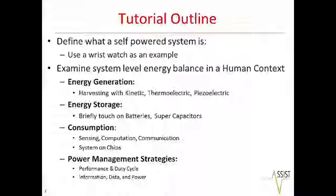I'll try to define what a self-powered system is. I'm going to talk about the wristwatch, because that's something I think everybody knows something about. We're comfortable with using them. And then I want to examine the system-level energy in a human context.